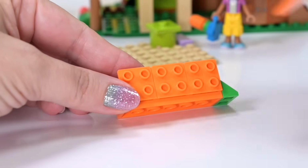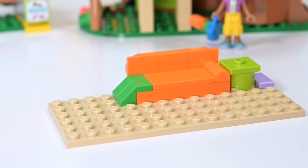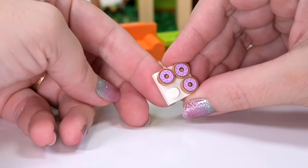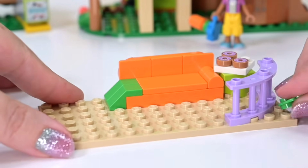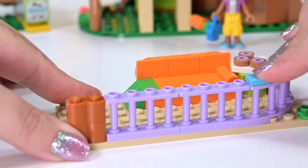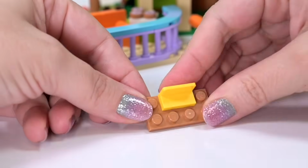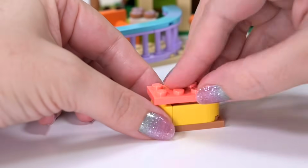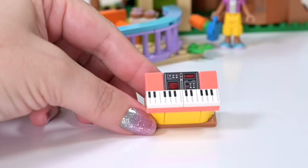Looks like a carrot. We've just built an enormous carrot. It's a couch. It's a couch with a green ramp on it so that Pickle can get up on the couch. Love that. And we've got a tray of donuts, which are missing one because Raccoon has nicked off with one. I love that. There's so much story happening in here. Got our purple railing going along with the blue top. And then we've got a hidden spot for some bubble gum, because you've got to hide your bubblegum because you're not allowed to have it at school.